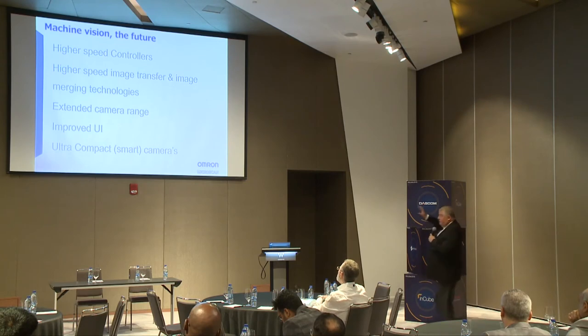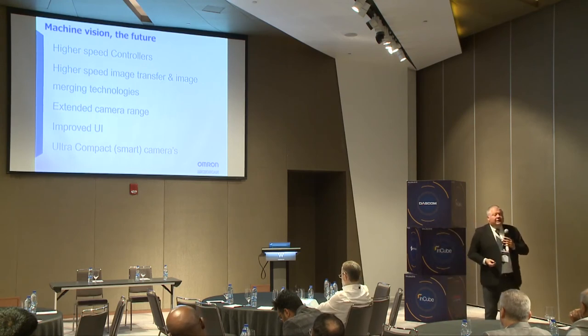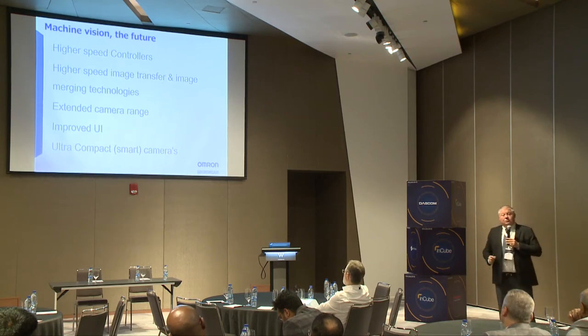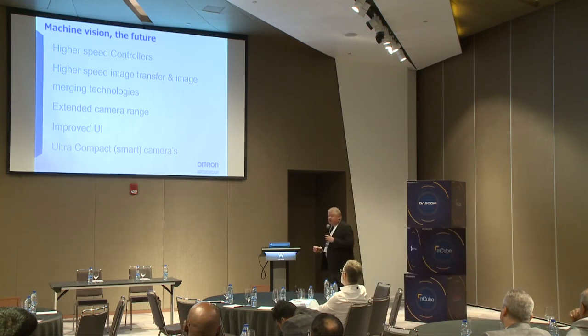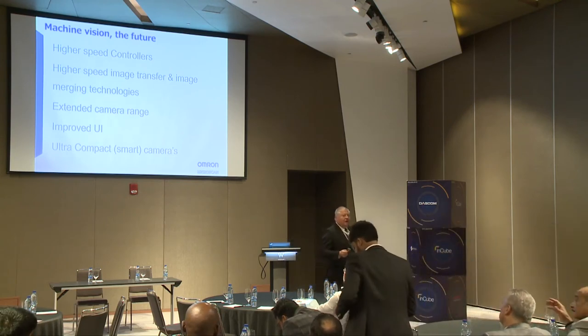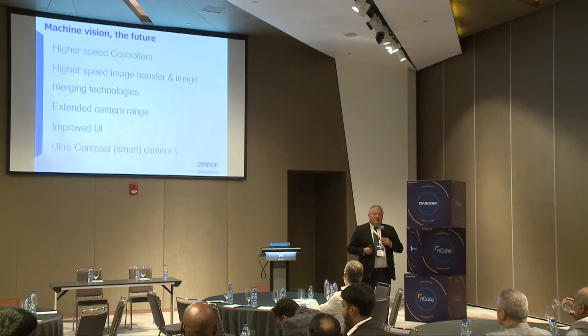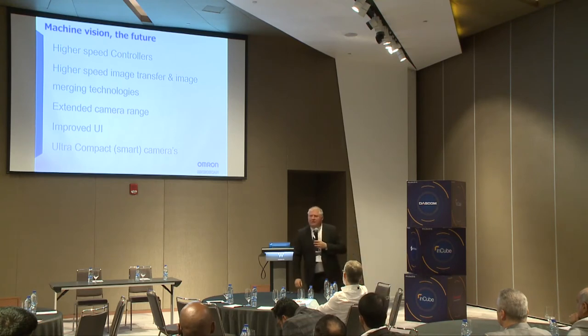Improved user interface. I showed you the user interface of AutoVision. That is going to become more interactive and faster, because you can manipulate whatever element you want on your AutoVision or on your machine vision application towards the speed and the quality of the images that are coming. And then, yes, the size of the cameras, although I think it's difficult to make them much smaller than this, because the lens and the sensor, of course, need a certain place, and you need light. It's difficult to read in the dark. I hear Canadians are afraid of the dark.